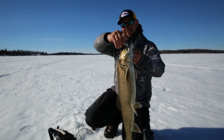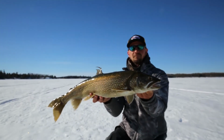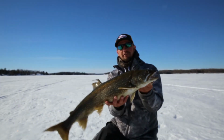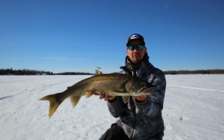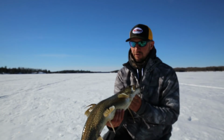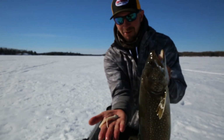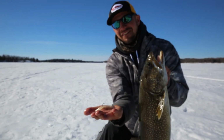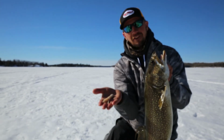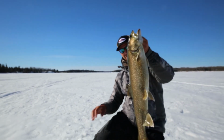Took us a little while to get that one going, but that's it. We're just fishing a little channel here with a deep hole, and there's lots of bait going by. It's like 50 feet of water, but there's big packs of smelt and herring going by, and that's what these trout are eating, and that's what I got them on, just the simple white tube. That's put more lake trout on the ice in North America than any other bait over the last 20 years, guaranteed. Works everywhere, and they like it, so good stuff.